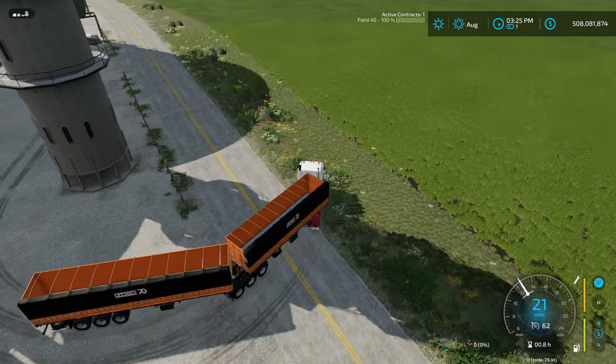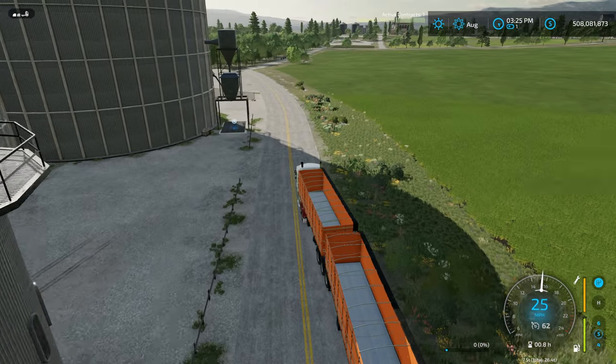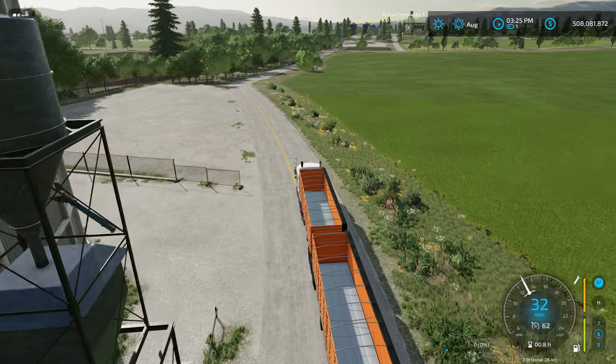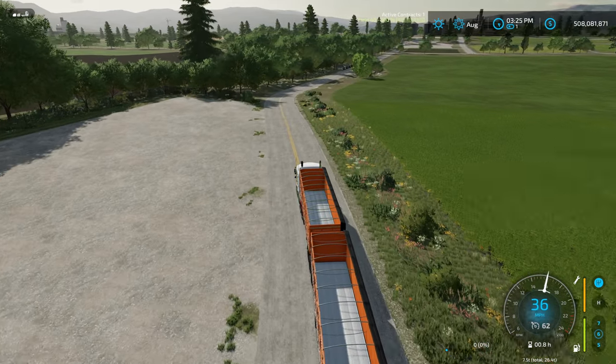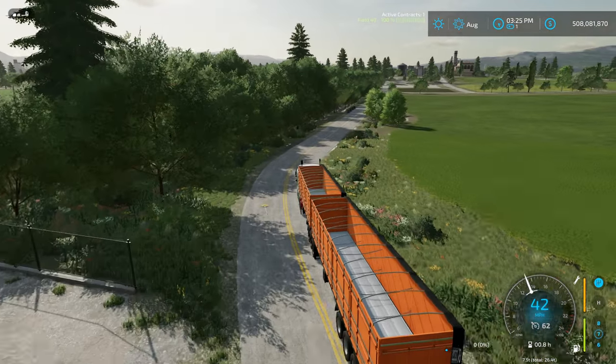But technically, the fuel is done. But we're not done done. We're going to go finish up. And, yeah. All downhill from here. All right, guys. See you in a little bit.